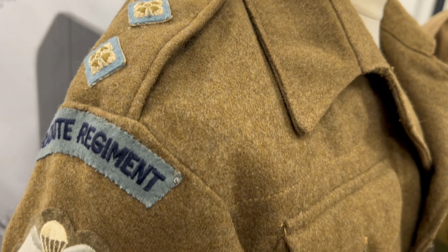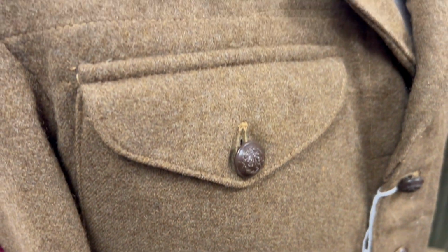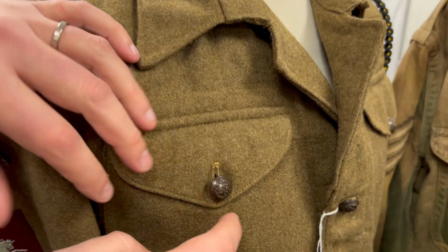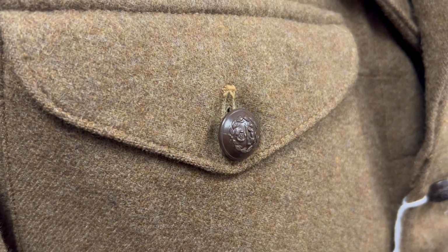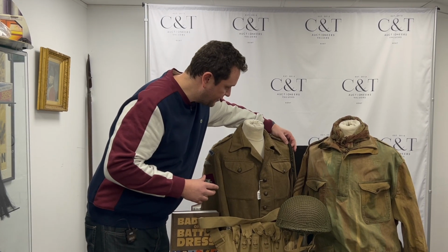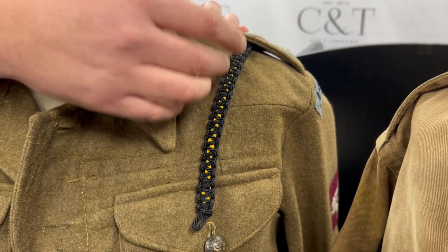So this is a battle dress blouse here of a British officer serving with the 14th Battalion, the Parachute Regiment. Now what's interesting is it has the bronze buttons here of the Hampshire Regiment. Now the 14th Battalion of the Parachute Regiment was formed as a result of the amalgamation of the Hampshire Regiment. It's really nice to see the connection, and again you can probably see just on here we have the coloured lanyard which is in the colours of the Hampshire Regiment, the black with the yellow fleck.